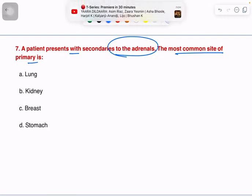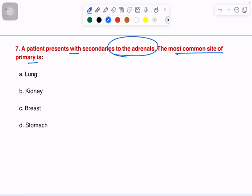Now, a patient presents with secondaries to the adrenals. The most common sites of primary are lung, kidney, breast, and then stomach. Now, the patient having the metastasis to the adrenal gland, what is it that you need to suspect as the primary? It is the lung. Now, that is your bronchogenic carcinoma.